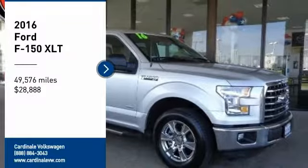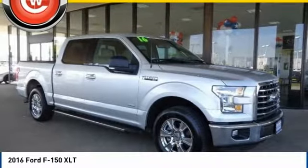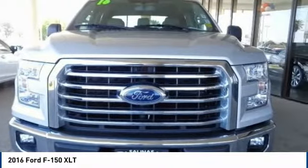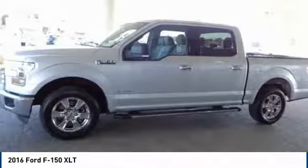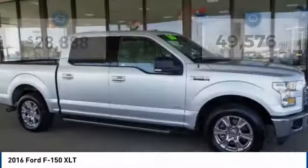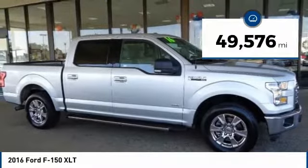Looking for the right vehicle? Check out the 2016 F-150. A Ford F-150 knows how to handle any situation. It's built to follow orders, no whining, and is priced below $30,000. This vehicle has less than 50,000 miles.